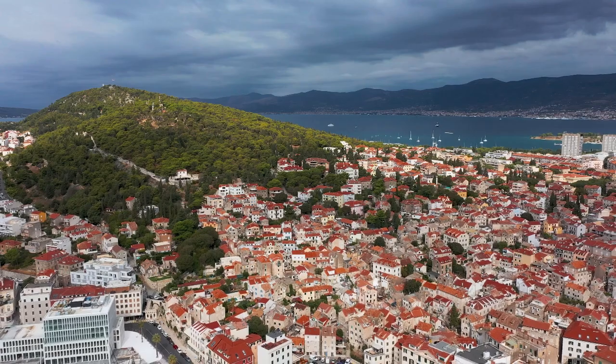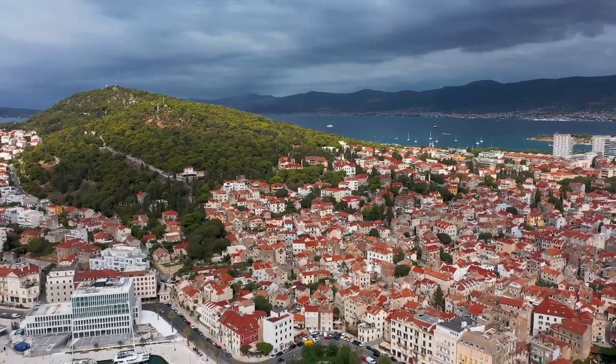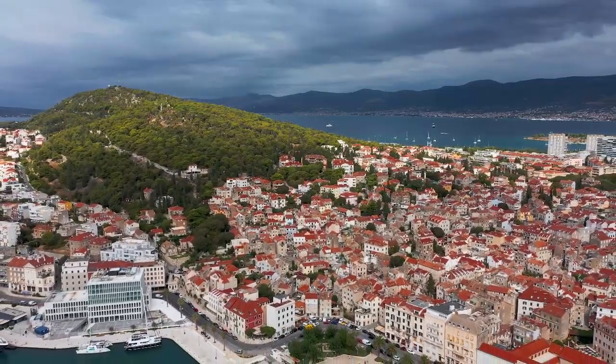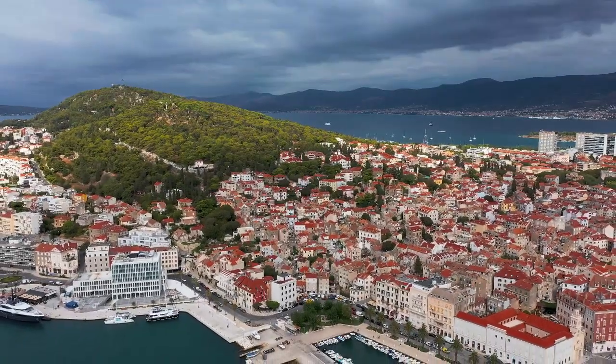If you want a quiet break from the city and to enjoy some beautiful views, head to Marjan Hill. This is just west of the historic Old Town. It's a small peninsula of urban forest, and it has walking trails, churches, cafes, and little beaches tucked away in coves.